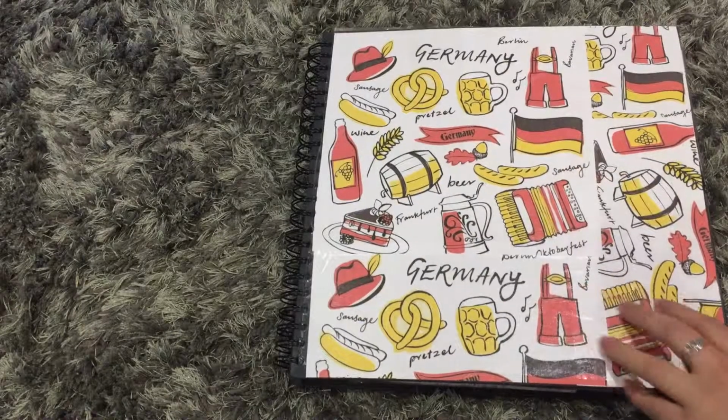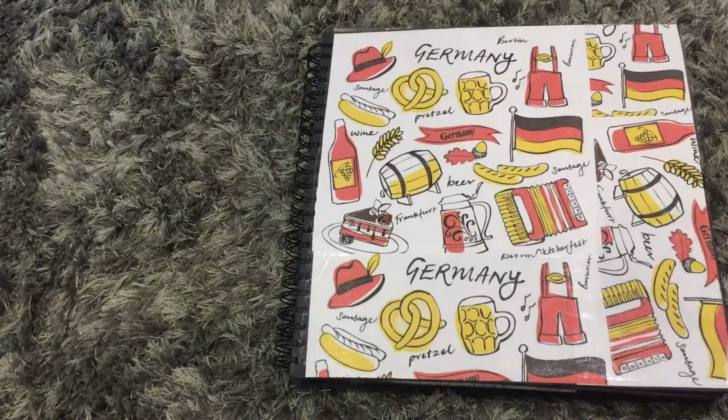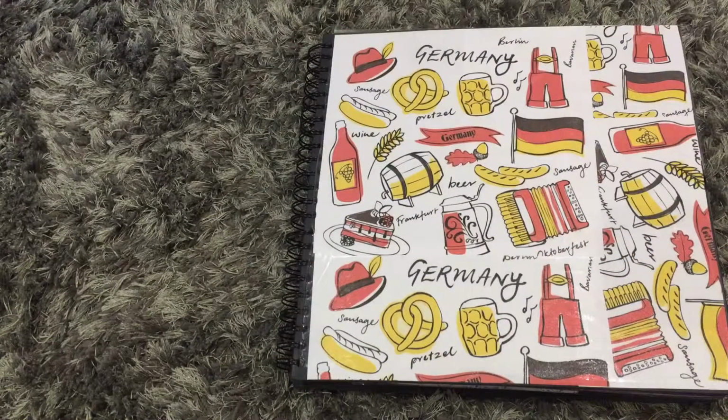And then the front cover, I've left it quite plain, just because, as I said, it's for the whole of Germany, so I didn't want to specify it to be all about one certain place in Germany. So basically I've just found some images from Google and I thought it looked really good because obviously it's got everything that you imagine Germany to be about.